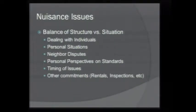Some of the issues we see with nuisances is kind of the balance of structure versus situation. We're dealing with individuals on a daily basis. We're dealing with personal situations, neighbor disputes, personal perspectives on standards. One owner may feel the grass should be mowed at 4 inches and the weeds should all be trimmed neatly each week, and the other owner lets it get 5 or 6 inches. And so we deal with your own personal perspective a lot of times on complaints or neighborhood issues, or depending on the neighborhood you're in.